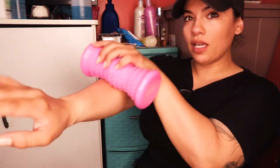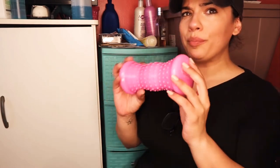I just got this last night because I got rollerblades, and I've been massaging the tops of my hands because I've been doing cartwheels and stretching. It feels so good and tingly. I'll link it below. Basically, you put it on the floor, or you can even put it on your partner's back and roll your foot and your partner's back at the same time. That's right. Okay, so that's that.